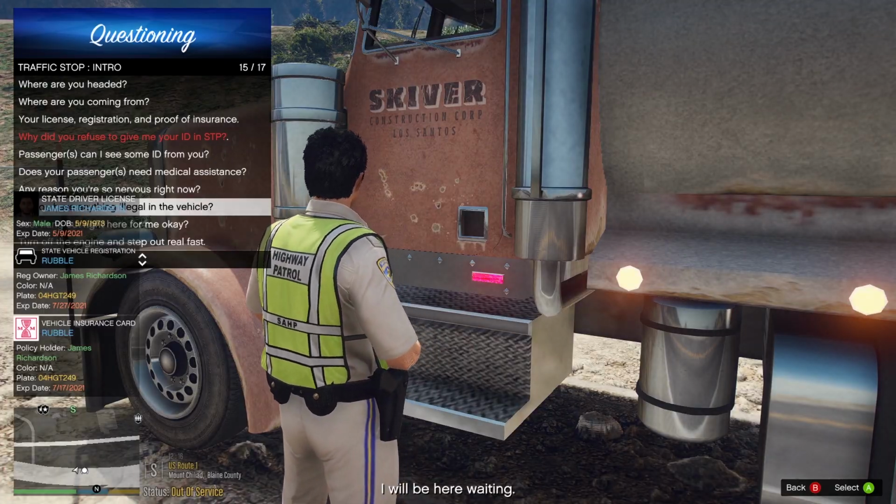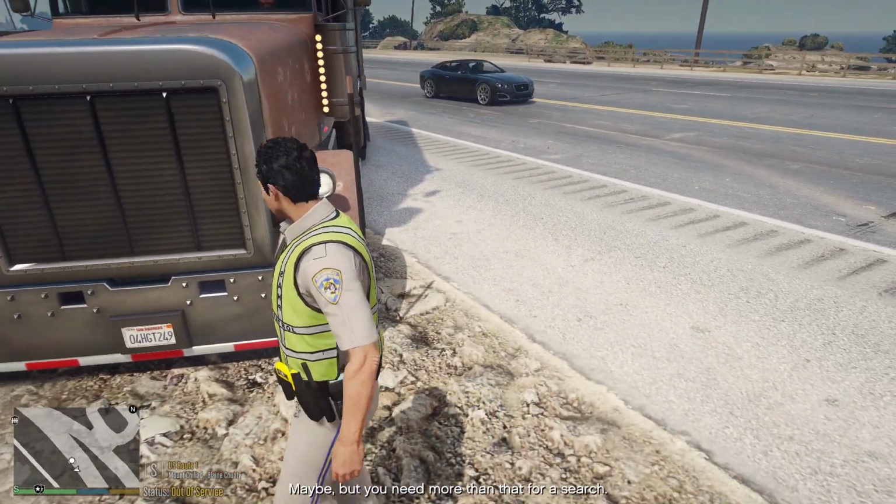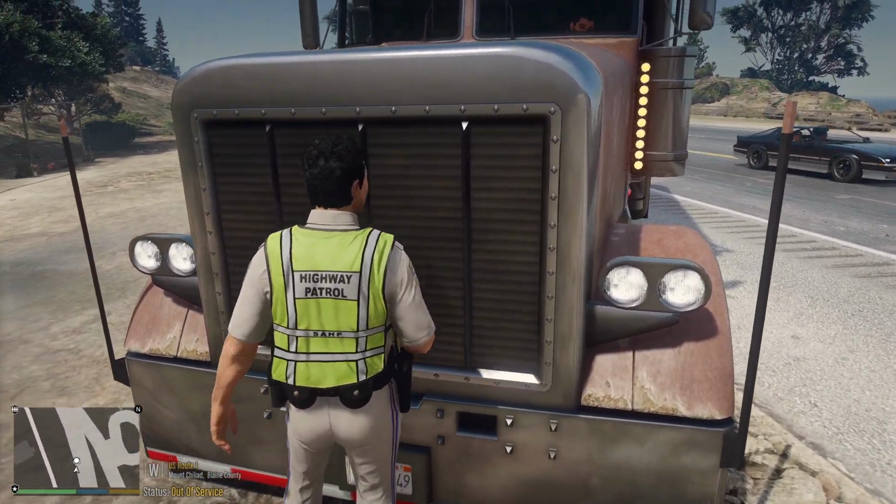Let's go. Anything illegal in the vehicle? Maybe, but you need even more than that for a search. That's not what I want to hear. Just, let's get.